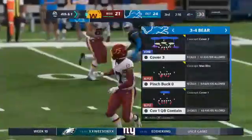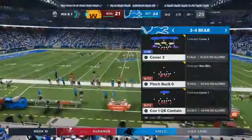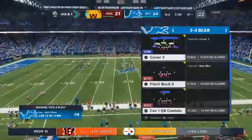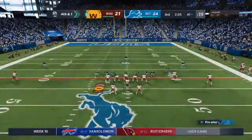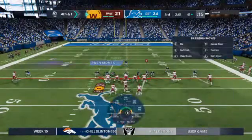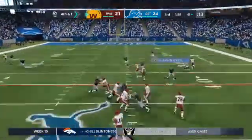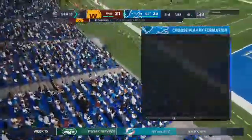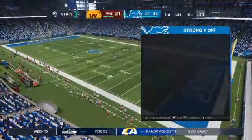4th down. Too long for a field goal, too short to punt. That in-between range, and they'll go for it on 4th down. Out of the gun, Tannehill. And my goodness, this is incomplete. Boy, it looked like he had it and dropped it. And the Lions will take over.